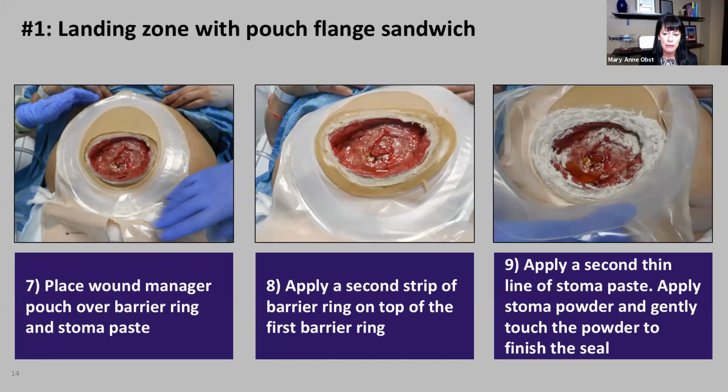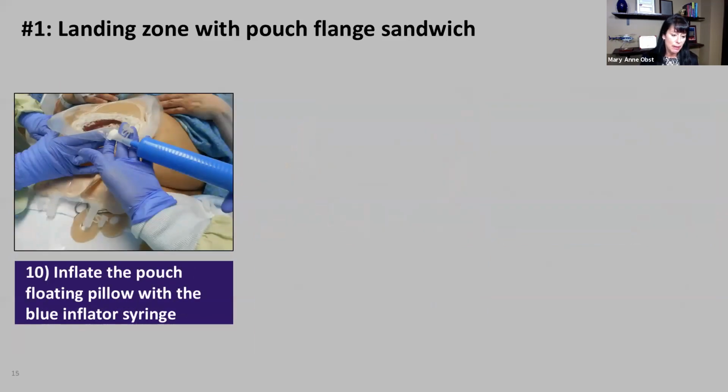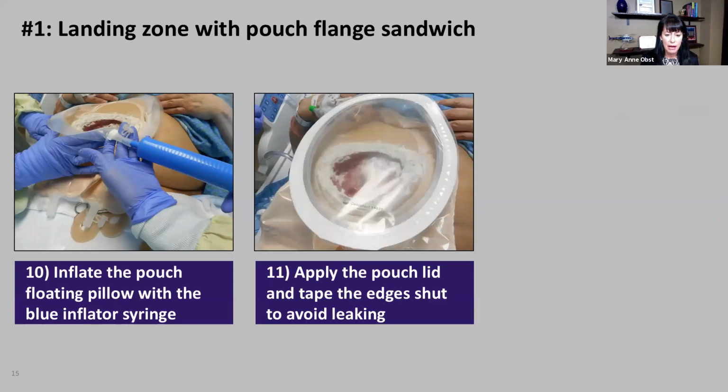And then obviously a little bit of stoma paste so that the top of the pouch doesn't stick to the barrier rings, because of course they're very sticky. For this pouch, you have to pump up the floating pillow, put it on the top. And this top I've had problems with, so I always tape and seal the edges shut.